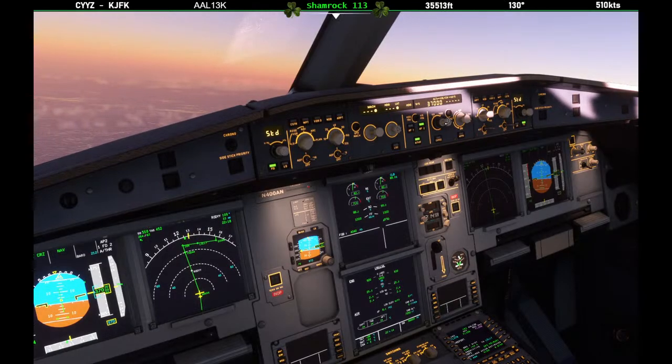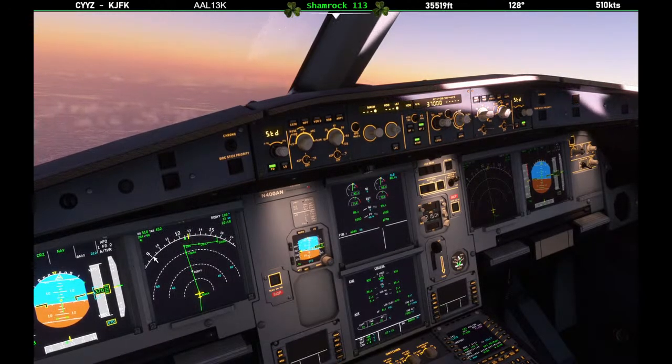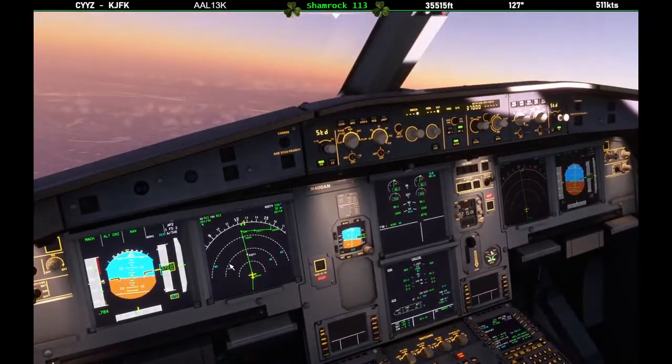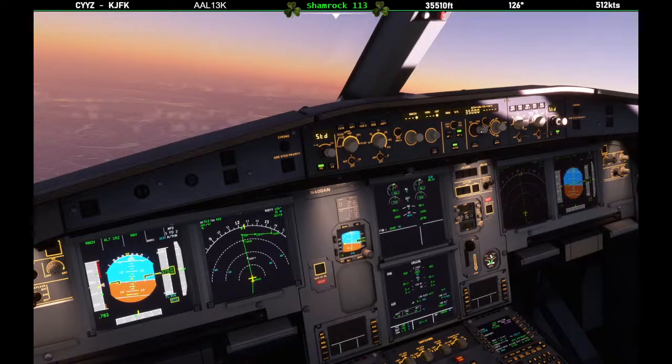Okay, we don't want to be too high before we get there. So let's start descent. We do have a tailwind as well, so okay. 200.